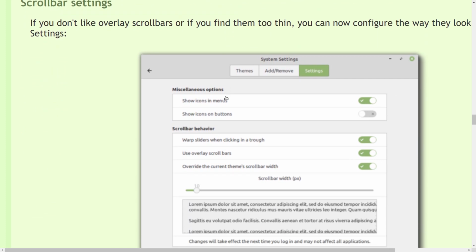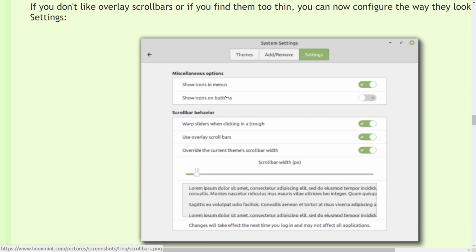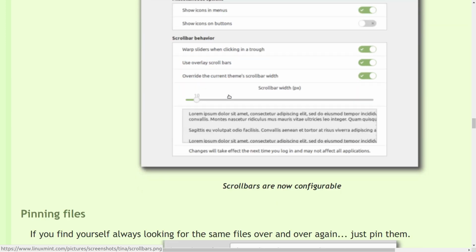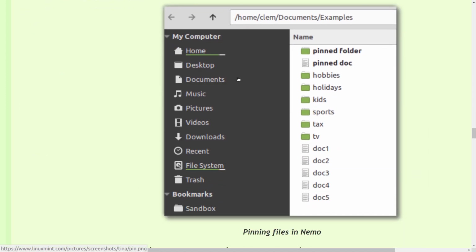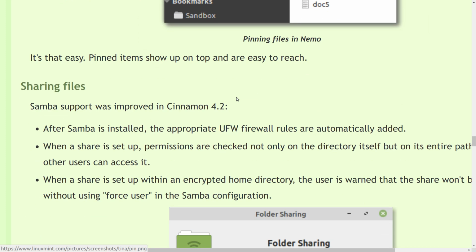And then we go into scroll bar settings. This is one that for years people have asked me about in Cinnamon. Is there any way to change the scroll bar settings? Well, guess what? They're here. So you can do that now. You can pin files now in the file manager, which means that you can just right-click on something and pin it. And we'll take a look at that.